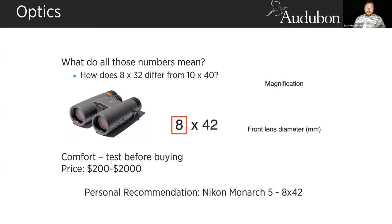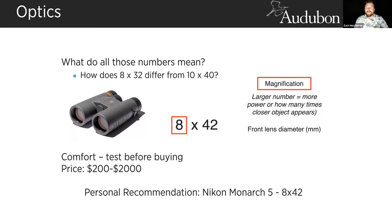Okay. So the first number, if you see a pair of binoculars that are 8x42, as listed on the box, the first number is the magnification. The larger that number is, the more times closer the object appears to your eye. So the first number is the magnification.